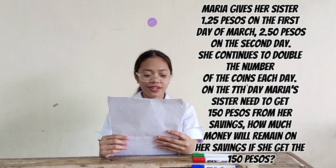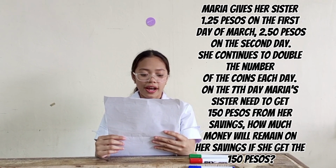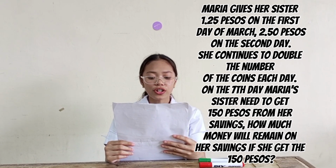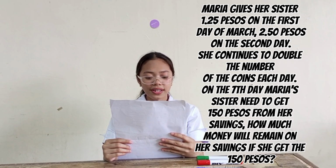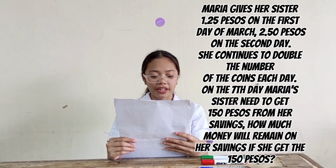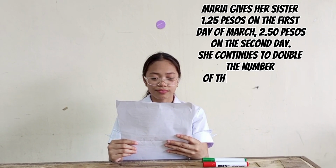So this is the problem. Maria gave her sister 1 peso and 25 cents on the first day of March. On the second day, she gave her sister 2 pesos and 50 cents. She continues to double the number of coins each day. On the 7th day, Maria's sister needs to get 150 pesos from her savings. How much money will remain in her savings if she gets the 150 pesos?